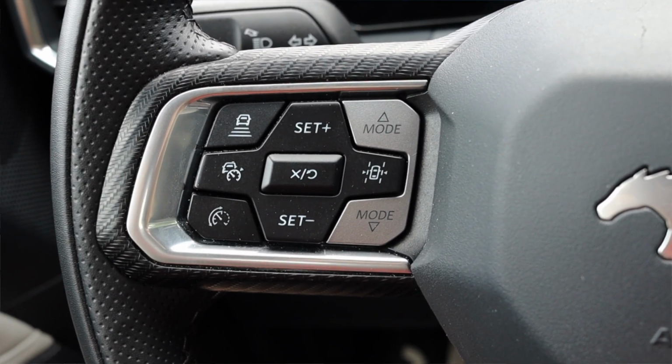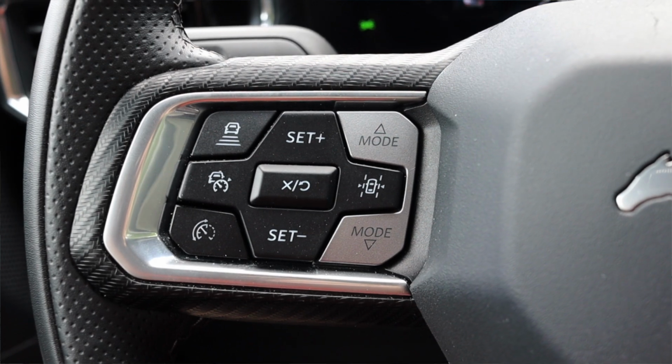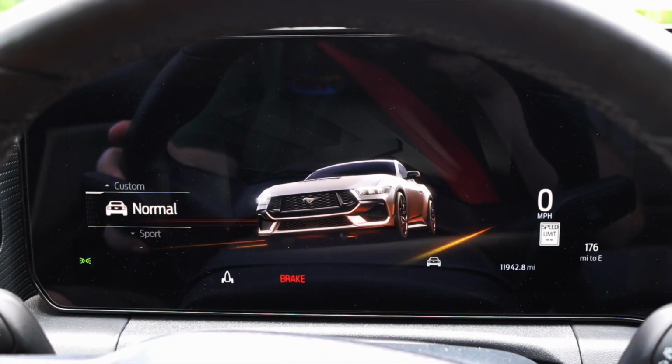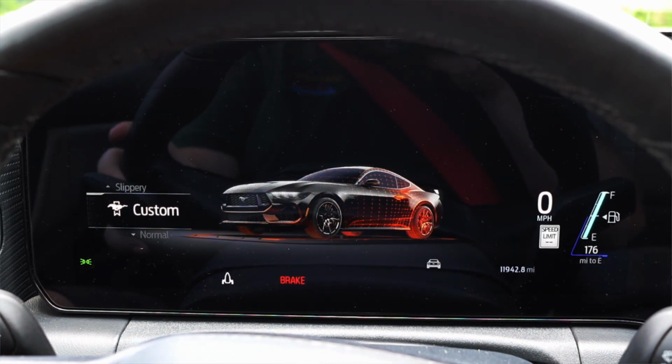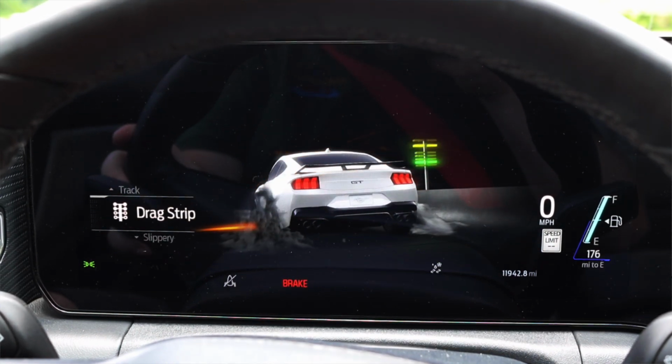On the steering wheel, on the left, we do have our adaptive cruise control options, as well as our drive mode select. For normal, custom, slippery, drag strip, track, sport, and then back to normal. Absolutely love the graphics that come up when you switch modes.